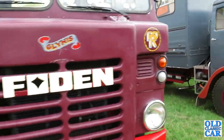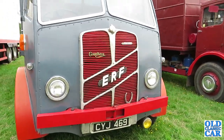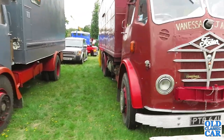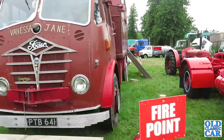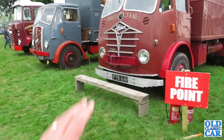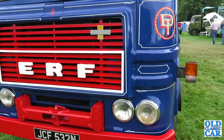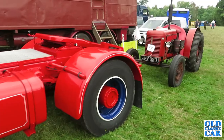Mighty Foden, P-Reg, so early 1970s. Lovely ERF. CYJ469. And that's joined by a lovely old Foden. Vanessa Jane is the name. I'm guessing that's possibly ex-fairgrounds. Foden and ERF, of course, are both based in Sandbach, which isn't a million miles from here. Another ERF. Those are the initials of the founder, one of the former Foden family members who set off on his own and set up ERF as a direct rival for the family company Foden.